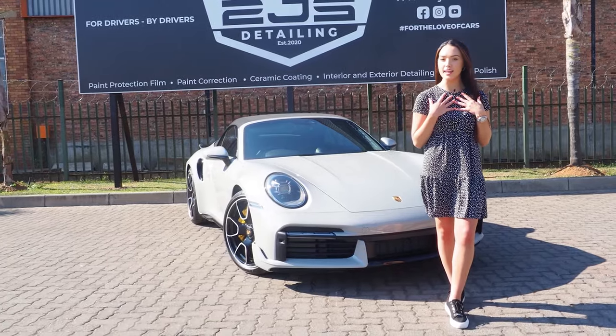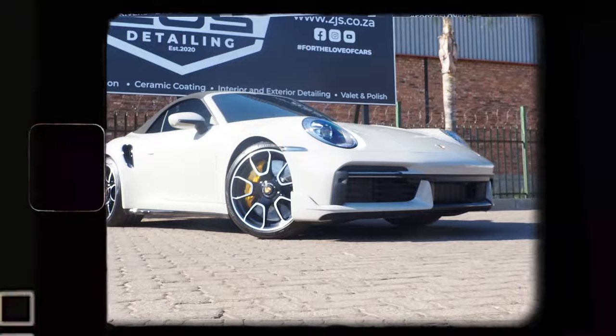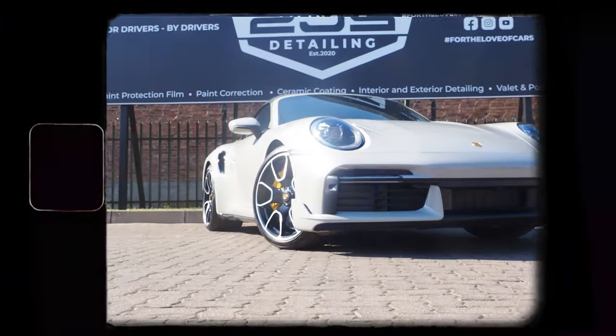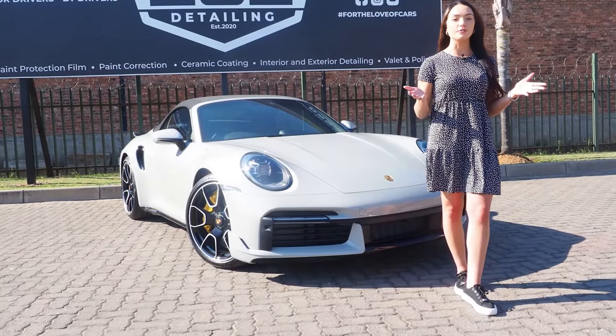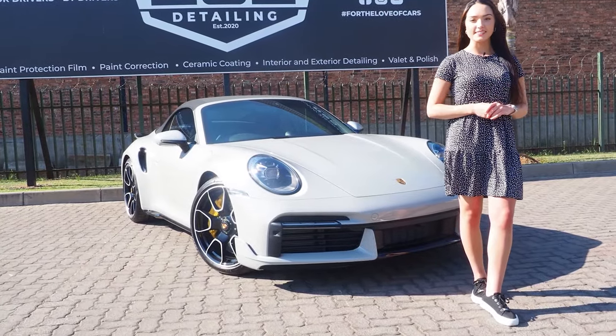I know I most definitely am, because look what we have here today. So this is the Porsche 911 Turbo S Cabriolet in stunning brown colour. And it's just something about Porsche in this brown colour that never gets old and is super pleasant to look at.